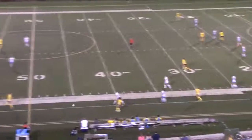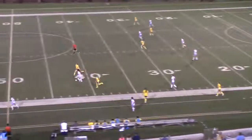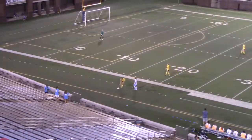Chattanooga's defense is there. Anna Lanter with all the pressure. And Rosales gets this one up ahead. Banks lost track of it in the air. It'll be a Peachtree City throw.